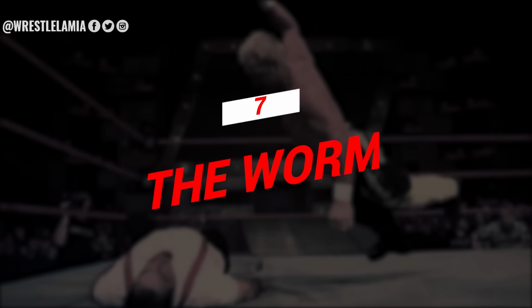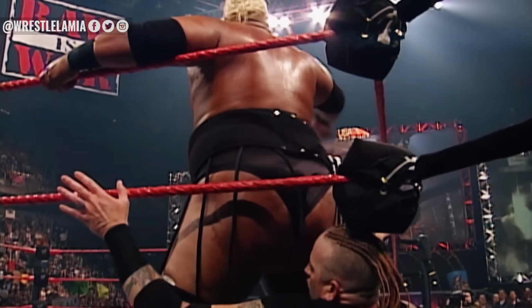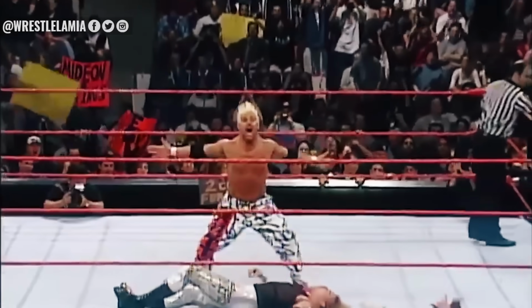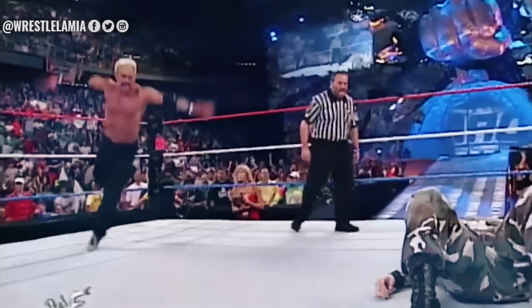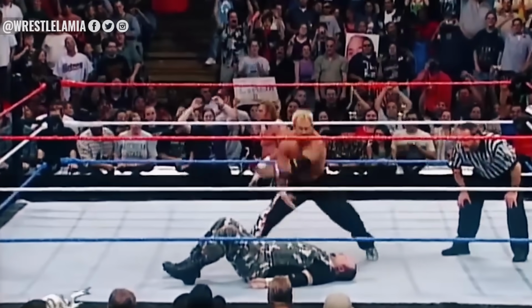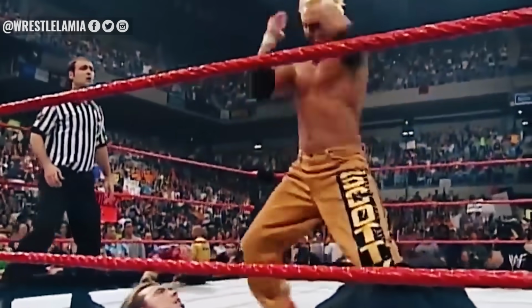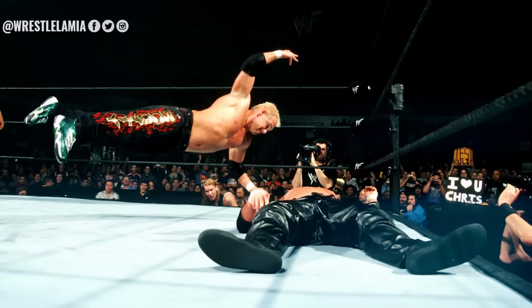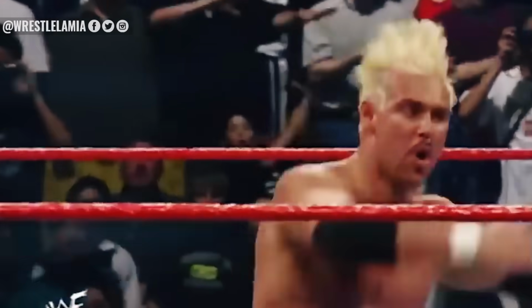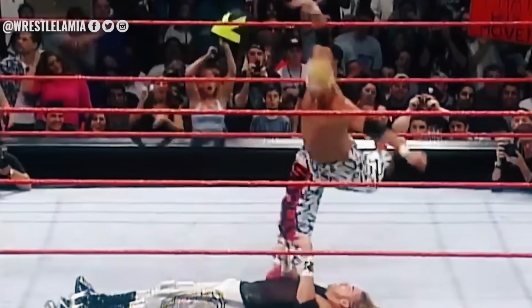Number 7. The Worm. The Attitude Era was a time in which more comedic finishers were able to get over with the audience. The Worm was a finisher of Too Cool member Scotty 2 Hotty, and the finisher, whilst entertaining and always delivered a huge crowd reaction, it's a rather lackluster move. The move is basically a bulldog followed by a funny dance, only to be followed up by a fist drop. The move was perfect for the respective time, and we saw when Scotty used the move in the Ruthless Aggression era that fans weren't as keen on the infamous move.